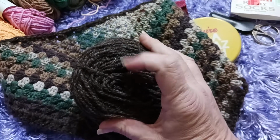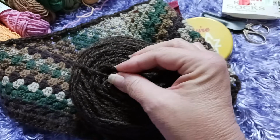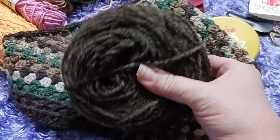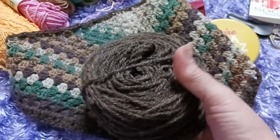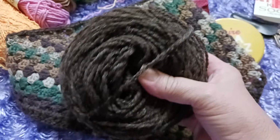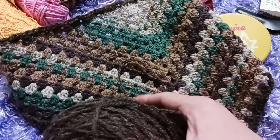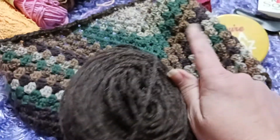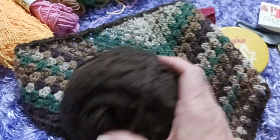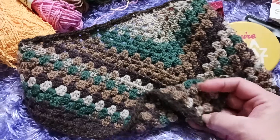I picked it up at a local flea market type place. They were having an online auction, and I got several hanks of it, or cakes. I can't even talk. I got several cakes in this color here and in a more tannish color, kind of like this color here, but 100% wool. Well, this is 100% wool as well, but just different. Anyway, I do like it. I'll quit stammering words. Oh my gosh, such issues today.